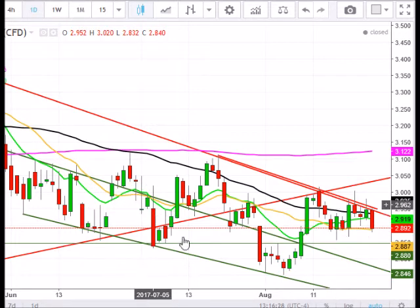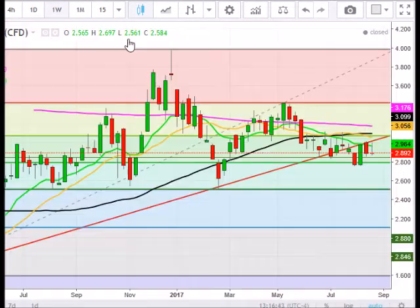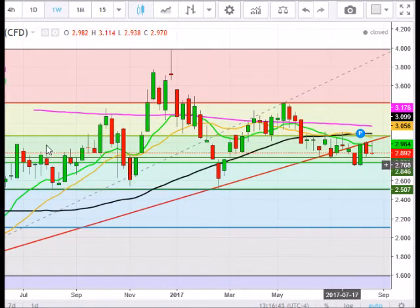Right now, it still looks like we're just playing along this level here, roughly between this 2.85 and this 3. Let's just put it at the 3.01 level. So it's been chopping around here. We've seen this before. Looking back on the weekly time frame, it's going to mirror basically the same thing. So as you can see, between 3.01 and then 2.88, this is familiar territory for the price action.